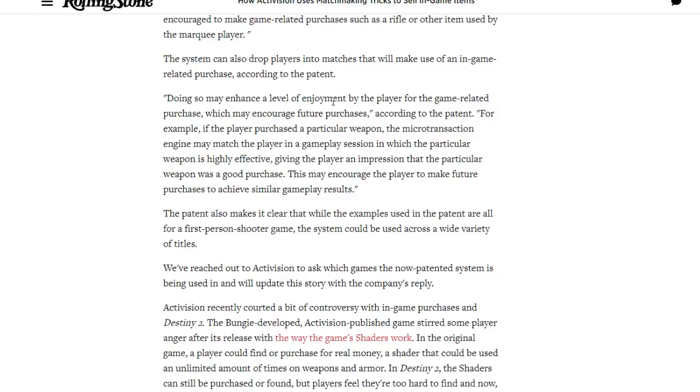"Doing so may enhance a level of enjoyment for the player, by the player, for the game-related purchase, which may encourage future purchases. For example, if the player purchased a particular weapon, the microtransaction engine may match the player in a gameplay session in which the particular weapon is highly effective, giving the player an impression that the particular weapon was a good purchase. This may encourage the player to make future purchases to achieve similar gameplay results." Wow, that is absolutely incredible.